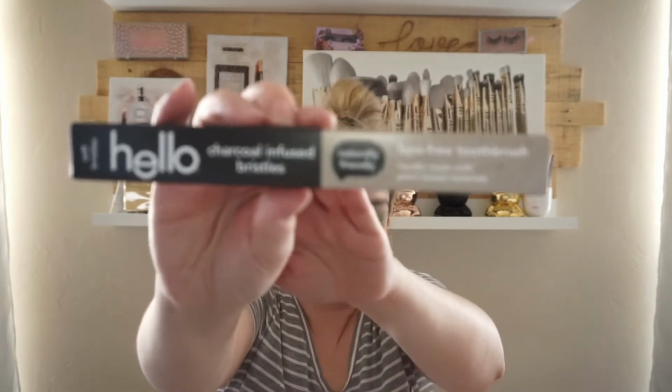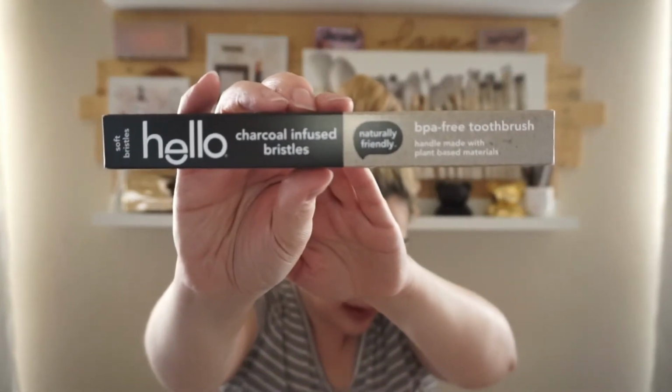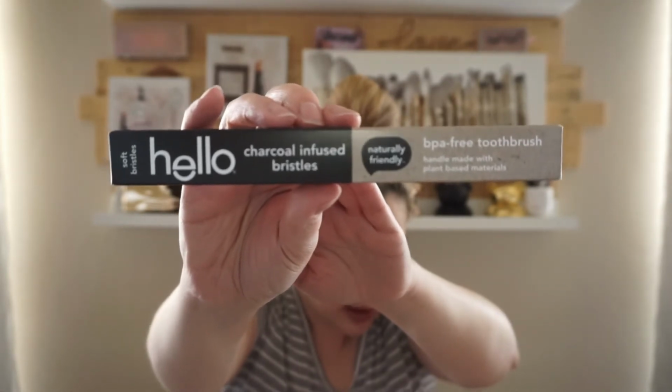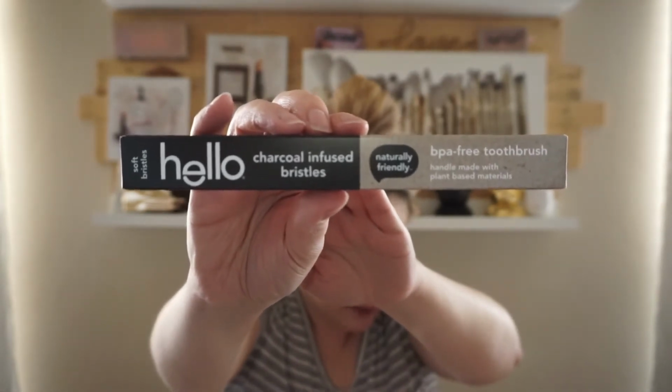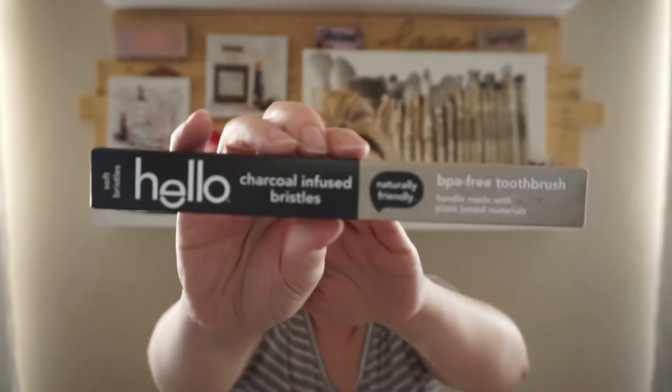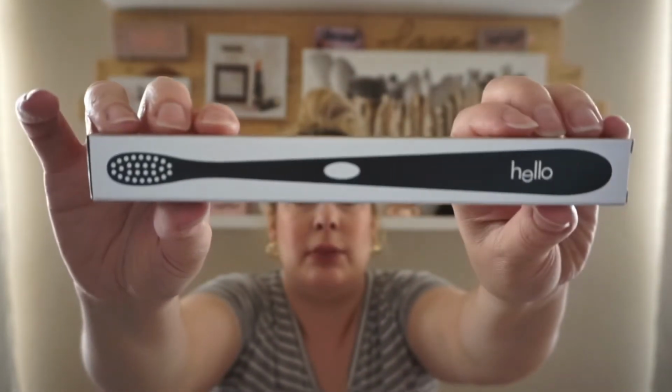The next item that I got is a Hello Activated Charcoal Toothbrush. It retails for $3.99. Soft, precisely tapered bristles are great at cleaning hard-to-reach spots while being gentle on your gums. And the BPA-free handle offers a comfy grip. That is what the brush looks like. And that retails for $3.99.